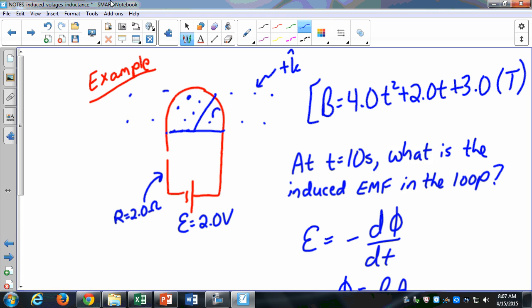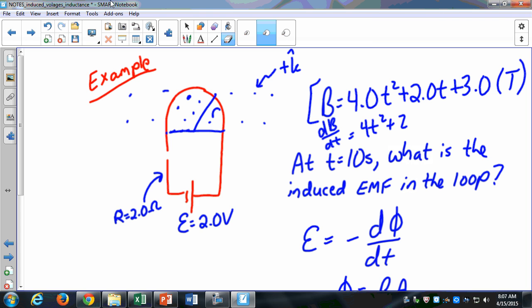It's an increasing magnetic field. At t equal 10 seconds, I can see that. Because remember, whether it's increasing or decreasing is given by the derivative, dB dt. And that's 4t squared plus 2. Or excuse me, not 4t squared, 8t plus 2.